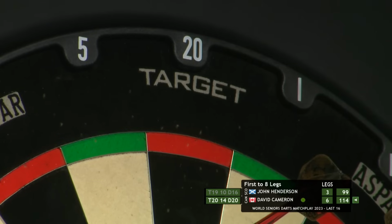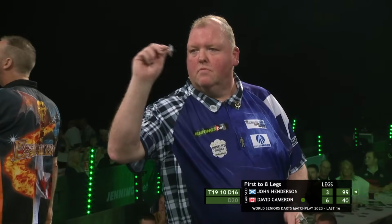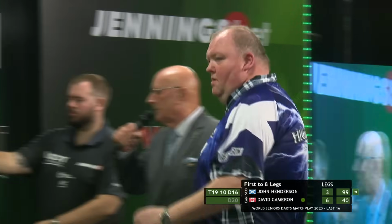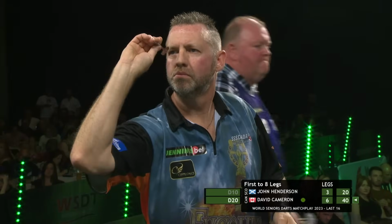Double top. 74. John Henderson's left himself 99 problems. He has played like a man with the weight of the world on his shoulders for most of this match. Well, is he going to rectify the situation here? Tops. Pulls it low, and you just never felt that was going to go, did you, Chris? It's been that sort of game for John Henderson, and Cameron has a big opportunity now to move one away from the quarterfinals.